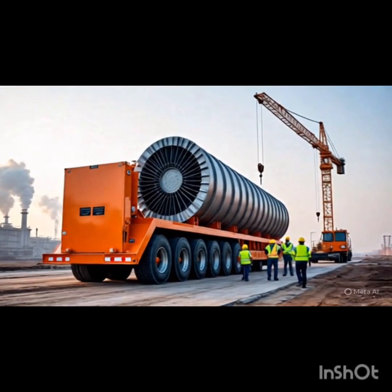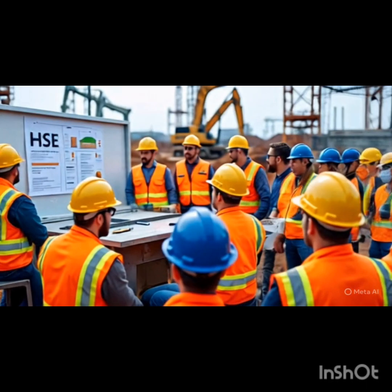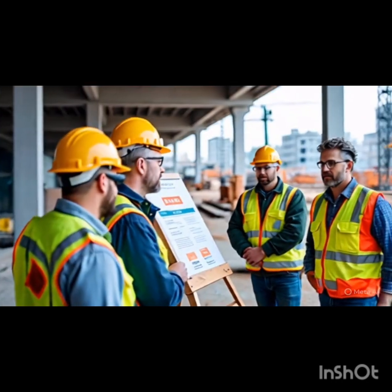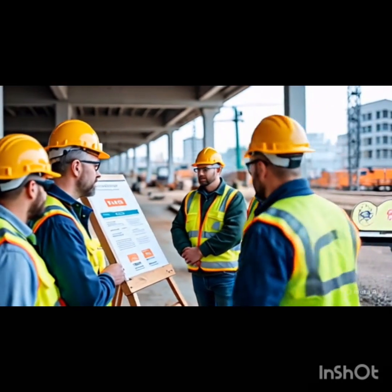Okay, but wait. If one contractor is taking on all that commercial responsibility for potentially billions of dollars, why would they sign up for these LSTK, lump sum turnkey, deals?